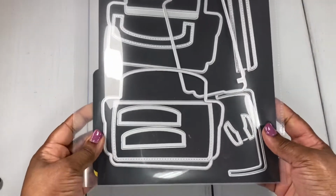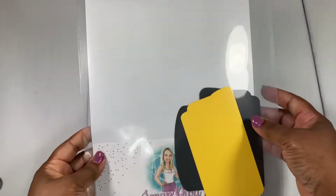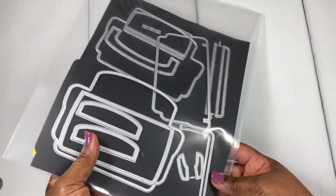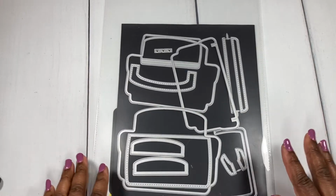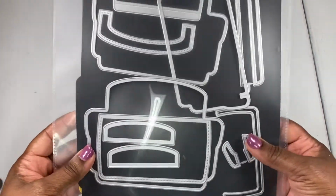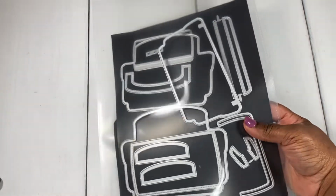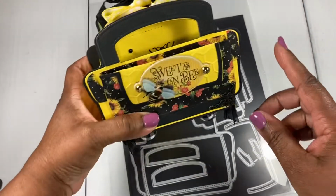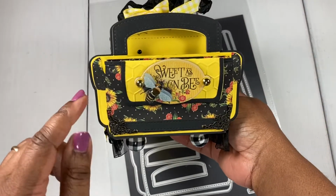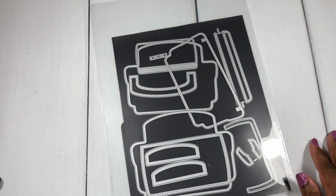Here is the craft caddy die right here. It comes with quite a few pieces. And as I mentioned, this is by Scrapdiva Designs. I know a lot of you guys are familiar with Erica's store, but I could not wait to pull this out and play with it. And here's that piece that she recently got in that cuts out this little part of the handle. Before, you had to use like a craft knife to cut that out. And so she got the die now, so that made it a lot easier to work with.